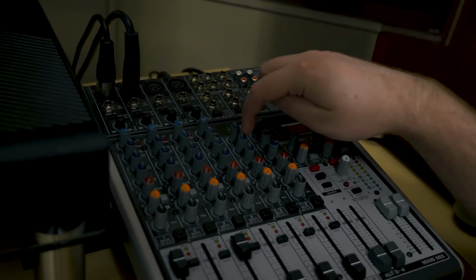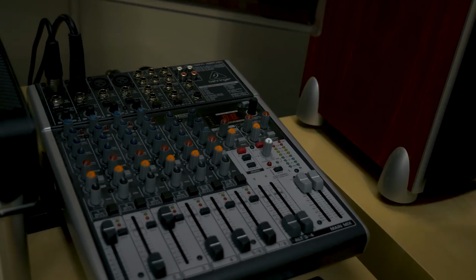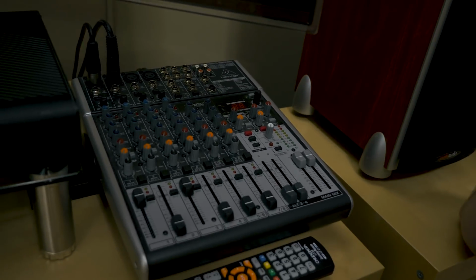But it's kind of dusty in here. It's really hard to dust between the knobs. Yeah, my little one's pretty dirty too.